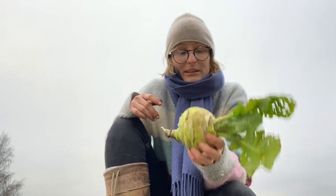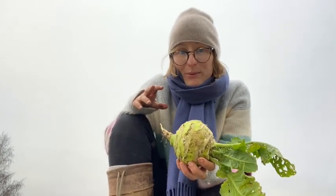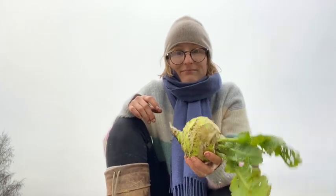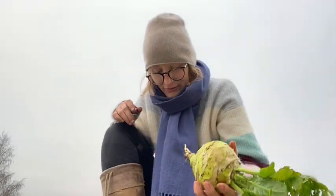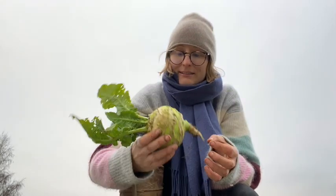So basically, anytime my partner, who does most of the cooking, asks me if we have anything that can go in whatever, I always say, would kohlrabi work? Because I've got so many. It's coming to an end now though. After this one, there's three more. We'll see if they can grow up a bit bigger. But this one's decent size.